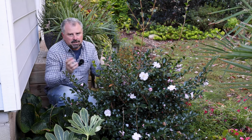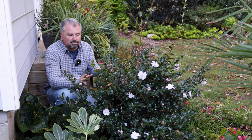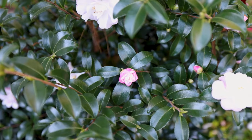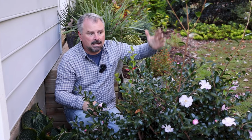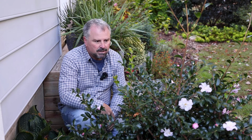I only fertilize my shrubs and trees once a year, and so sometime in February or March, this will get an application of organic fertilizer, and that's it. Other than that, it's got mulch under it. It's underplanted with several other ground covers and shrubs that you can see that are planted nearby it. All of this is done so that when that sun comes up over the house for the 4 hours it's in direct sun, the roots aren't scorching on it.